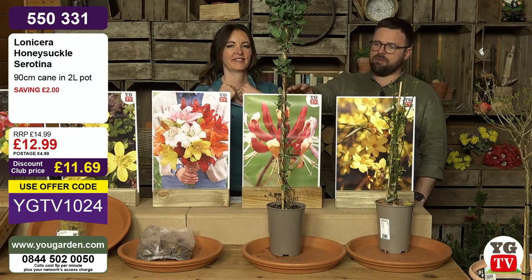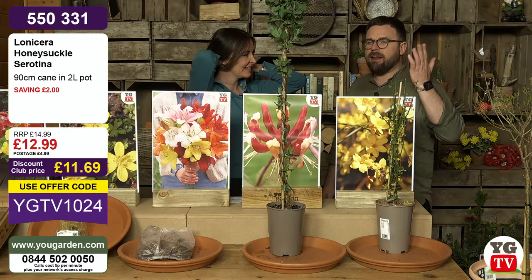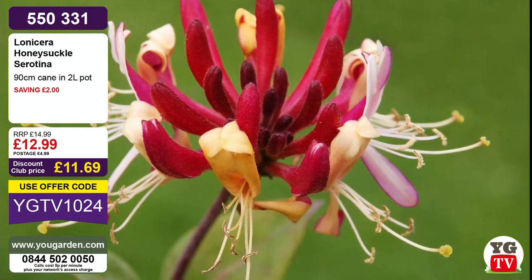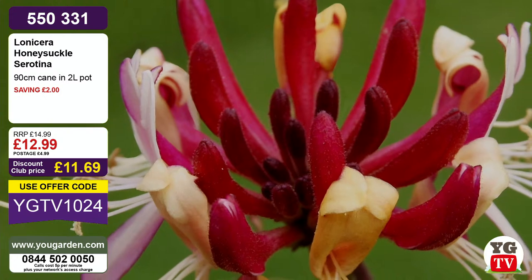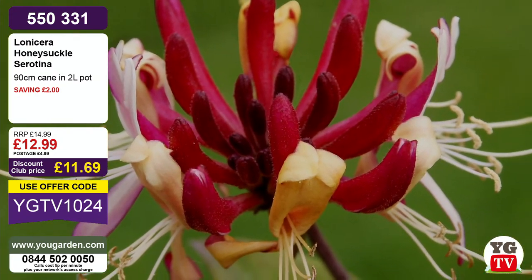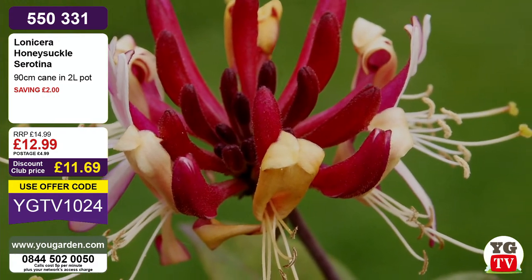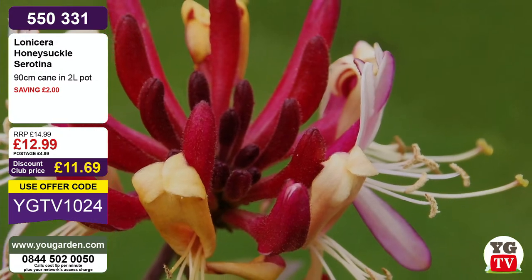550331. I love the different tones of the colours within the flowers. Yeah, it's pretty, isn't it? Flowers often are one colour, aren't they? But you can see with this, you've got those really deep reds, borderline blacks in there, all the way through the maroony colours, then into the peaches and the violets. It's a real interest piece, this, isn't it? It is.